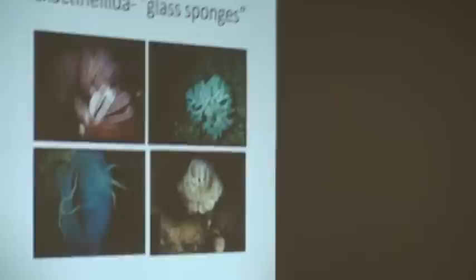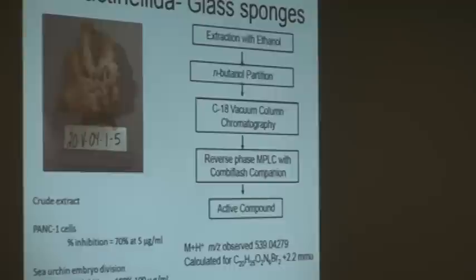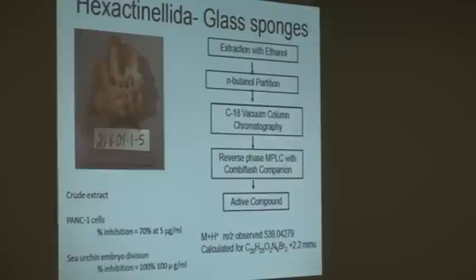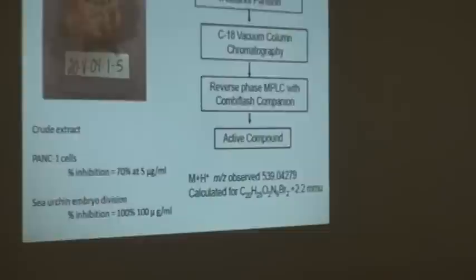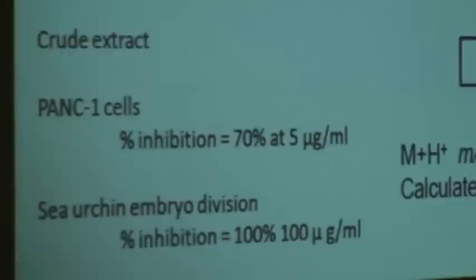And by running through various extraction to get whatever active compound you're looking for, with a lot of sponges in particular, when you get your crude extract, they were able to find a particular chemical that was able to inhibit mitosis. So cancer is, you know, uncontrollable mitosis, but here you've got something that actually inhibits it.